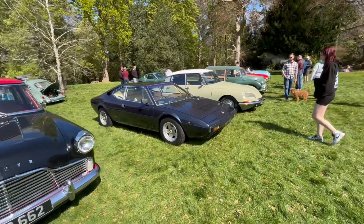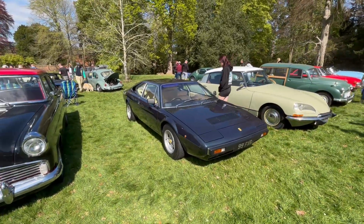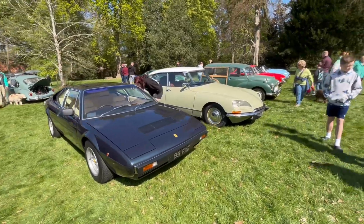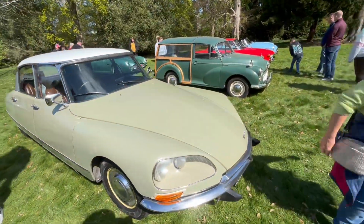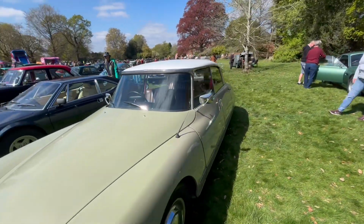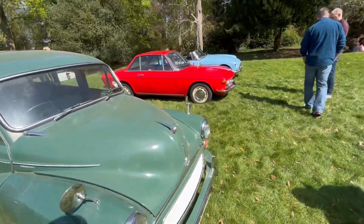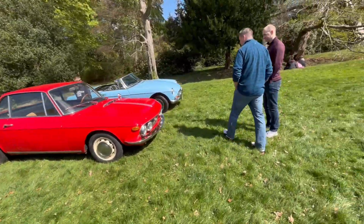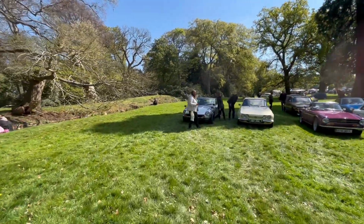Oh look, a Ferrari Dino. No, not a Dino. What was that one? And look, Citroen. Try and when these Citroens keep running. Look, the DS was it? Oh yeah, we got to find that. Hold on. Even look.